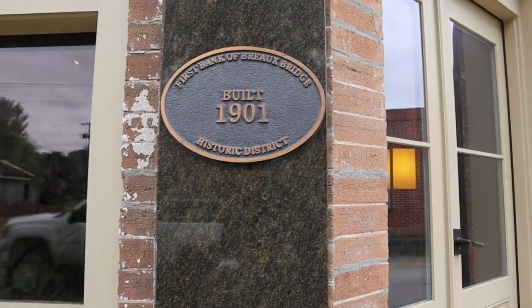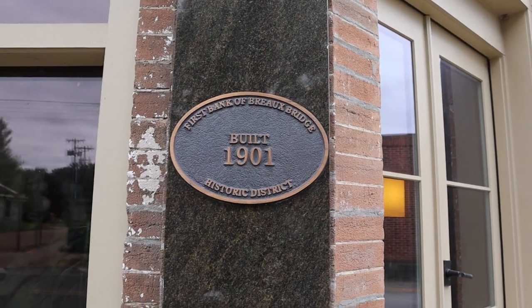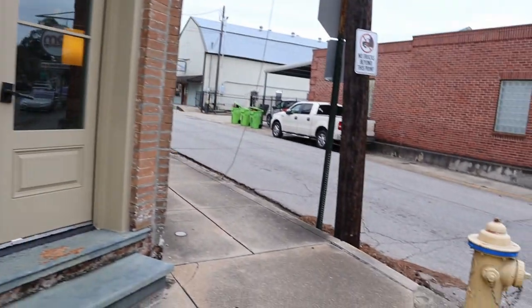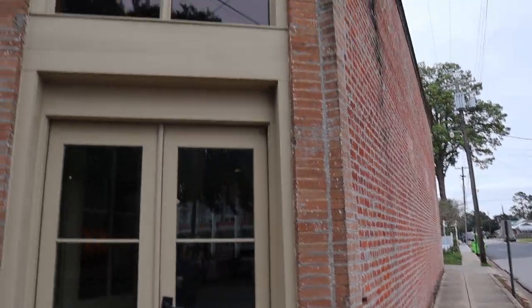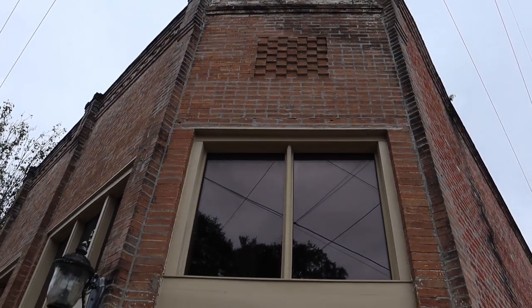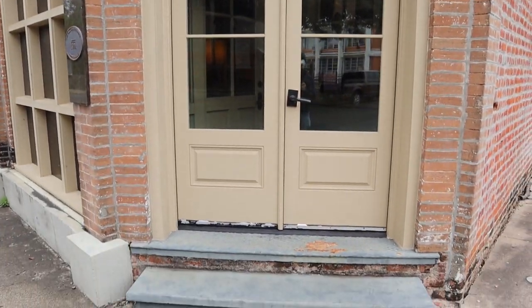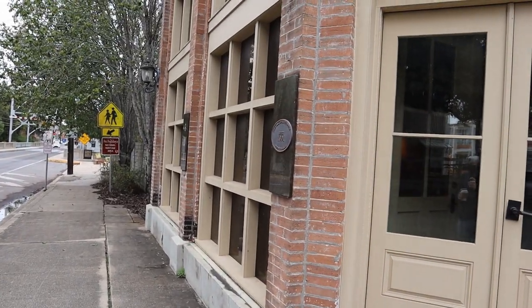So it was built in 1901. First Bank of Breaux Bridge. Looks like a bank building, doesn't it? They always tended, back in those days, mid-century, early century, to be on the corner with this corner-facing entryway. They always seem to be like that, all around America, I've noticed.